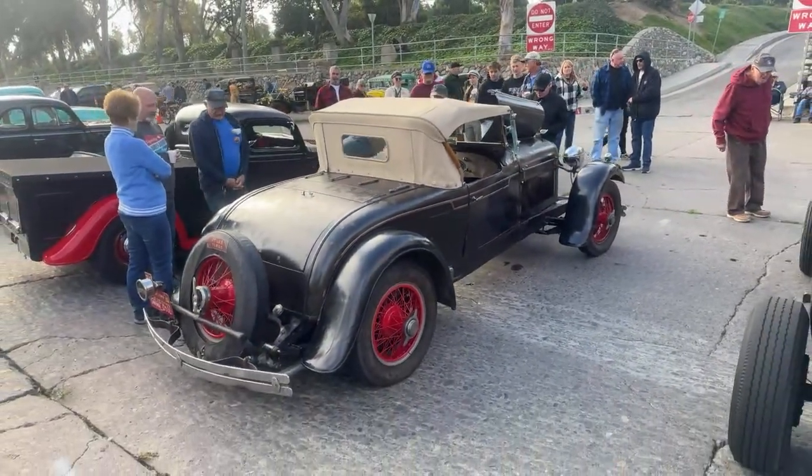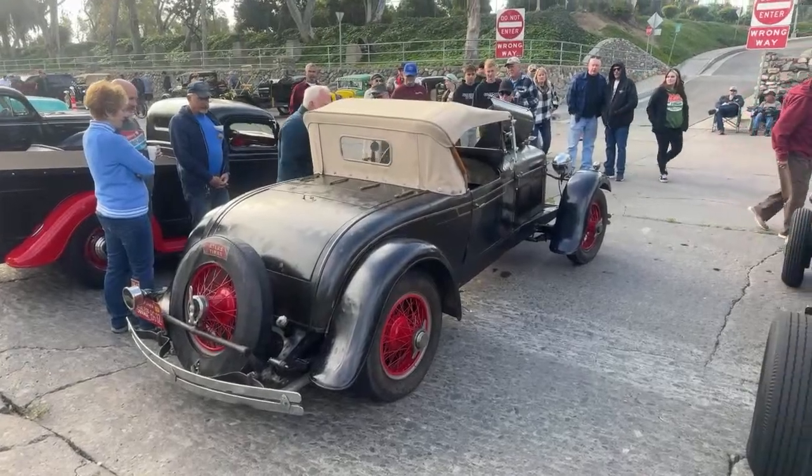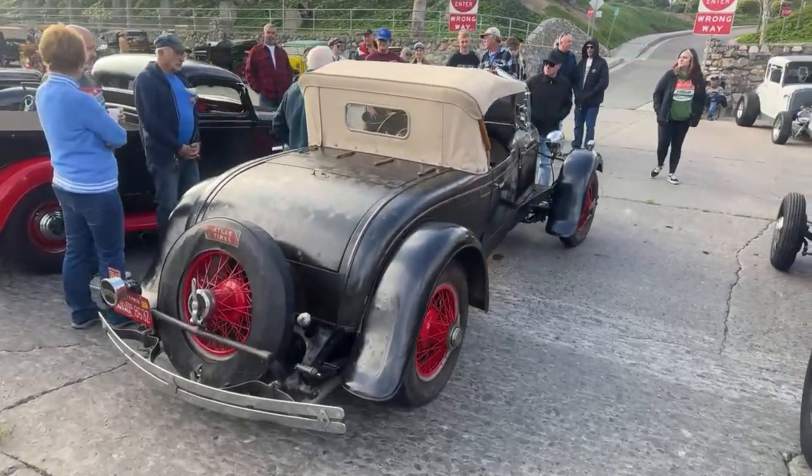We're going to start the Duesenberg, but they had an issue. I don't know what's going on. It won't start. Don't worry about it later.